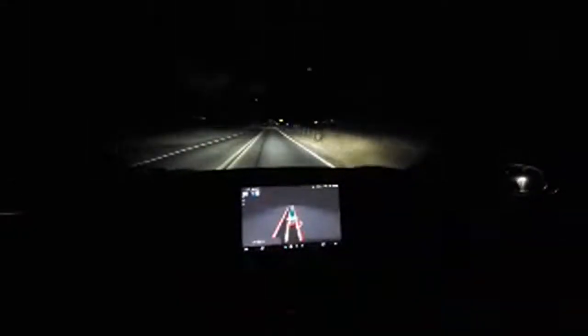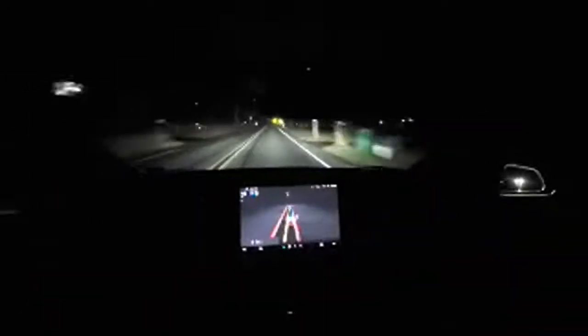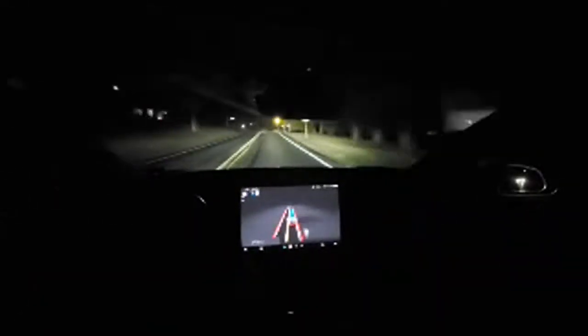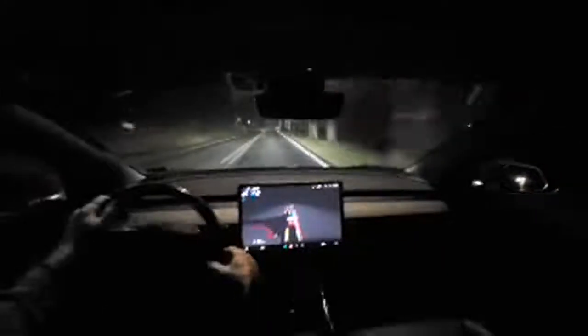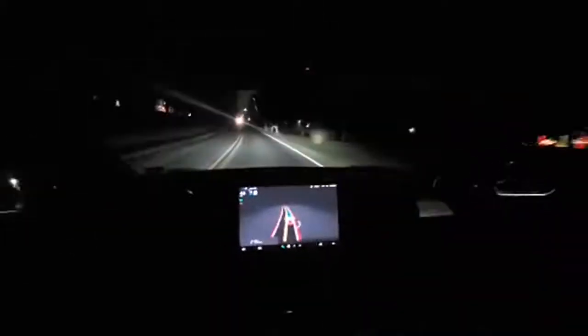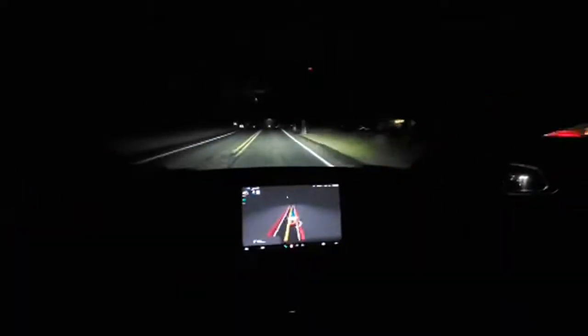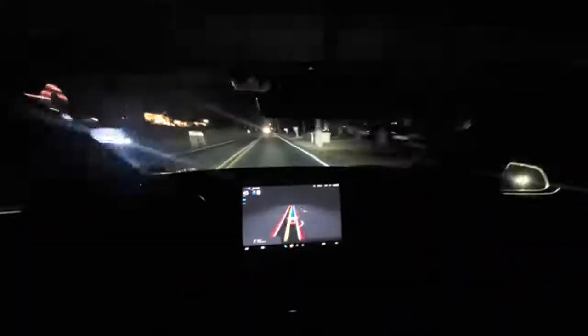Wow, right there, no line around that curve, and it did perfect. Barely a middle line here, and it's doing really well. Staying dead center. It really recognizes the center of the lane. On some of these roads, the line markings are just really faded or non-existent, and it's doing a great job of figuring out where the road is. Now, perfect example right here. Hard to see the center line, but it's doing great.